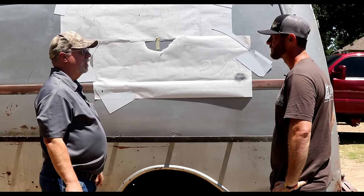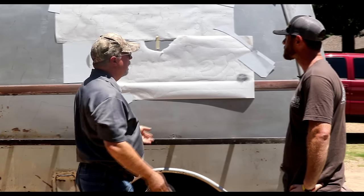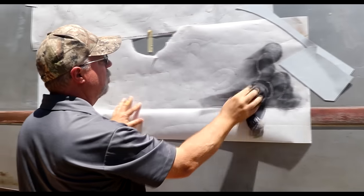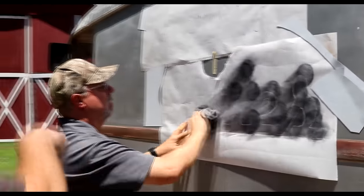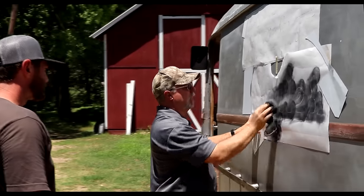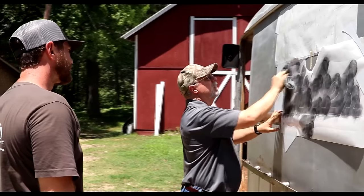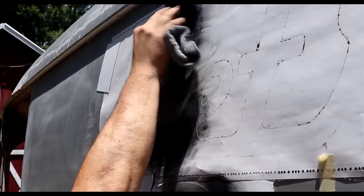We got an electric deal that'll punch holes in there, so it makes my job a little easier drawing this thing twice. This is just a bag of charcoal we got in a sock. Works pretty good. Just kind of lays an outline when you take that. You'll see when we take it off. If the holes are good, we'll see in a second. And we don't need much to see, we just need a little bit.